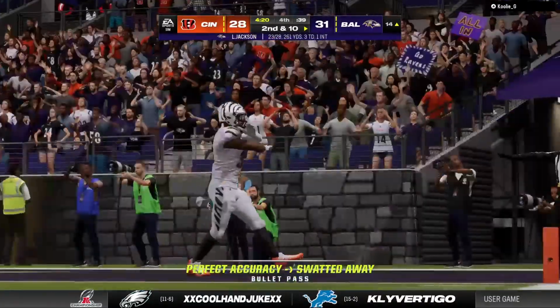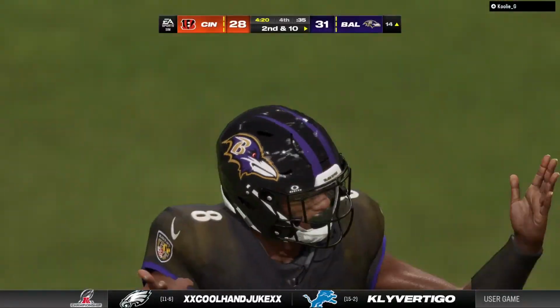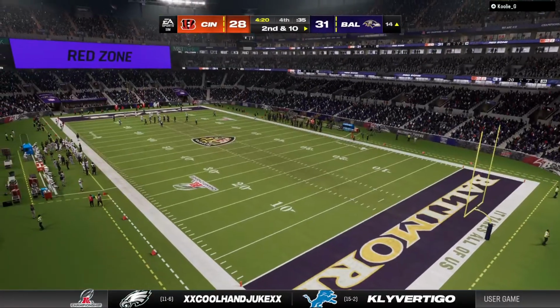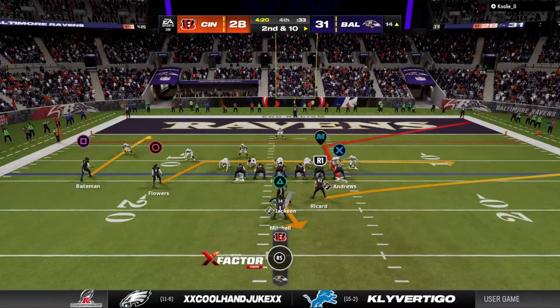Now a throw to the end zone on first down, but it winds up incomplete. Let's give this defense some credit now. They let the guys get downfield, but when push came to shove, they stood their ground, and now they'll likely force a field goal attempt. Here's 2nd and 10.